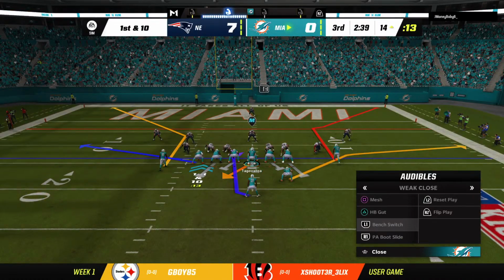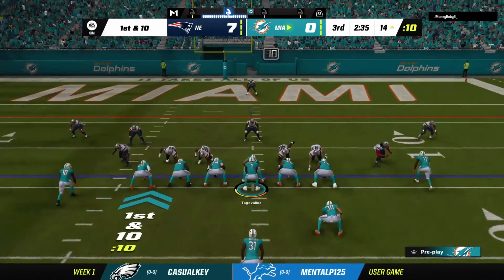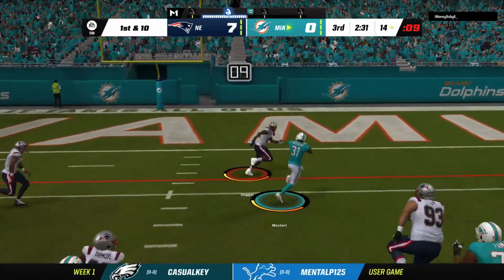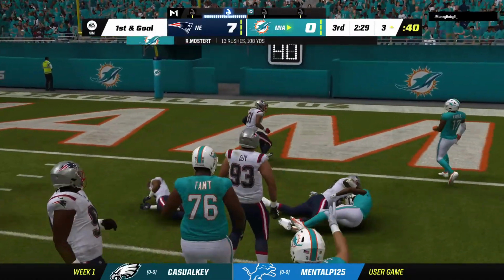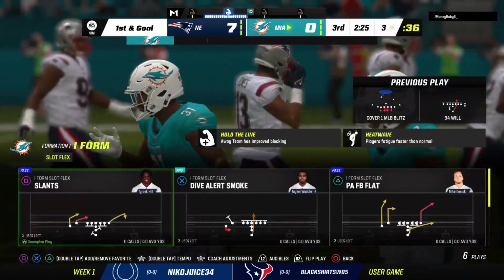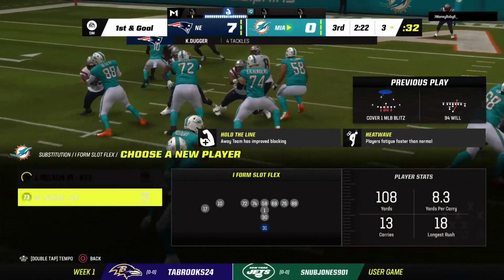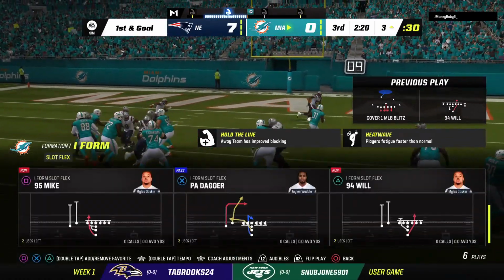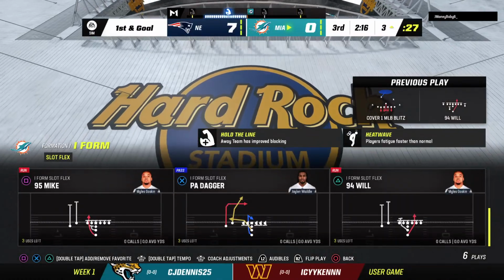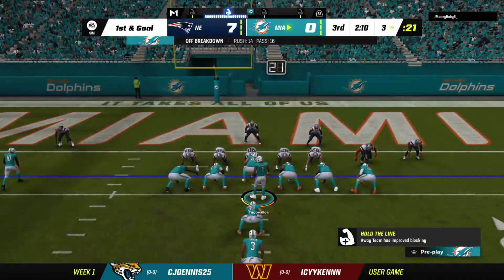1st and 10. Up the middle they go with Mostert. And stopped a few yards shy of the goal line at the 3. 102 yards rushing for him now as he goes over the century mark here in the season opener. Boy, where would these guys be without his performance on the ground? That puts him over 100 yards now for the afternoon, and I tell you, he seems to be getting stronger as the day goes along.